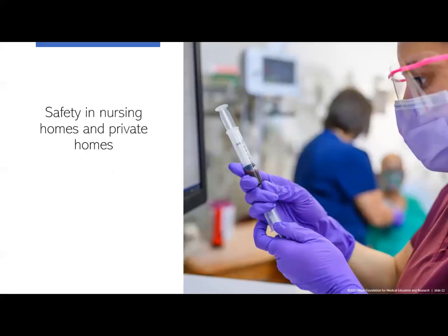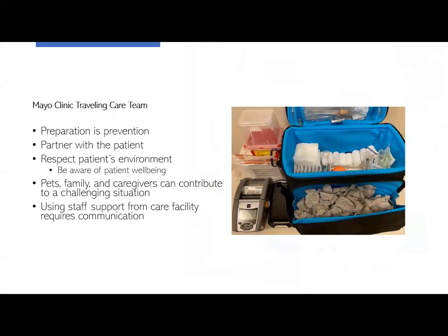So now we're going to go into if anyone is on a traveling care team, where you go to nursing homes and private homes. This can create a lot of challenges. You're out in the field. Here we use our bags, and we have all of our supplies, as you can see from the slide.